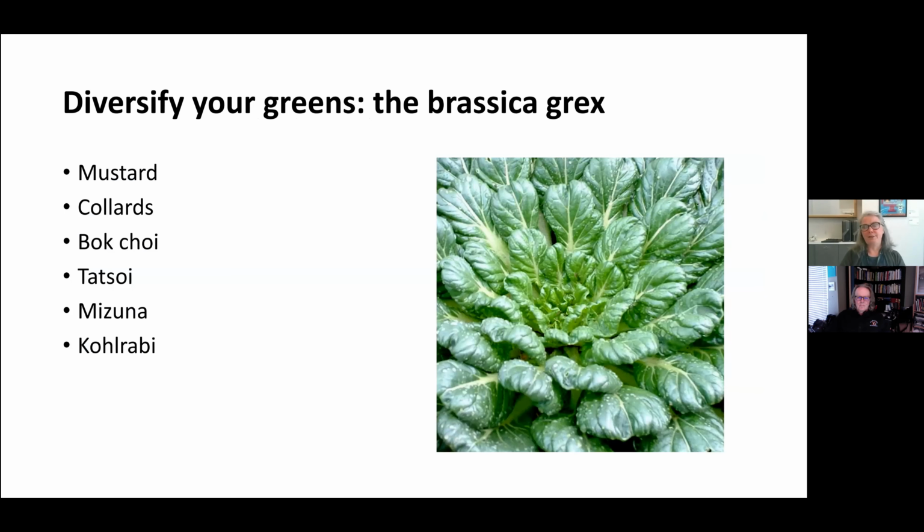And the next is actually kind of a project. It's not really one of the bachelors, but a fun thing to do. And that is creating a grex. A grex is sort of like a casual cross. What you do is you grow a couple of different kinds of, in this case, brassica in the same bed. And maybe grow them out a few times. Don't do anything with them. Don't cross-pollinate them. Just let them sit there together. Let them go to seed and see what happens.